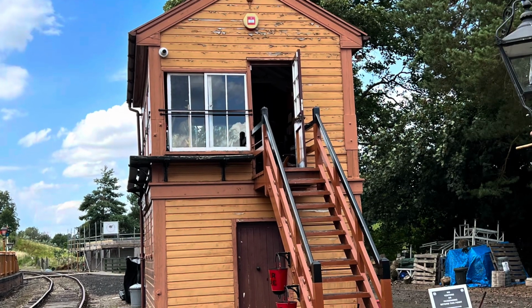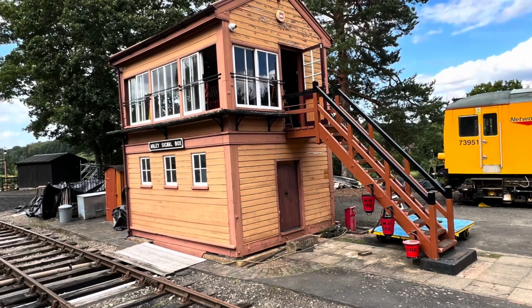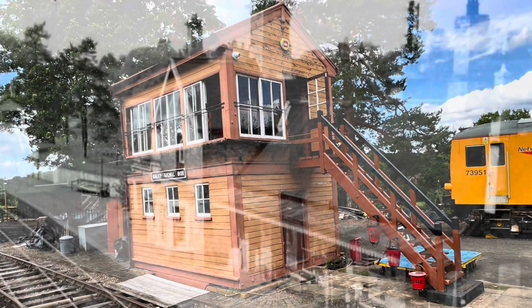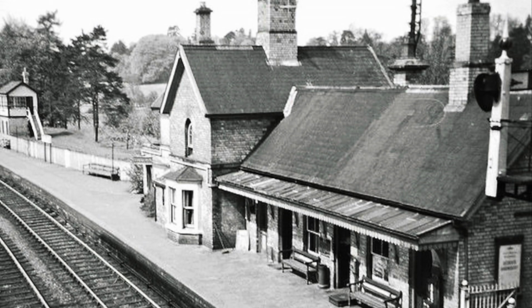This is the signal box that was reconstructed by the Severn Valley Railway in the mid-1970s on the site of the original signal box, which had originally been demolished by British Rail. And you can see it here in this photograph from 1960.